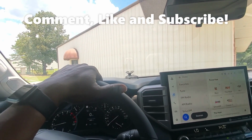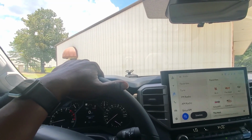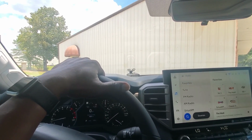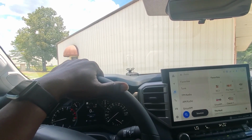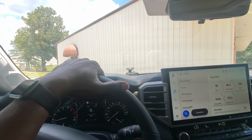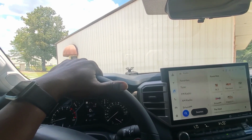Do I miss my Titan? No. Was it a great truck? Yes, it was a wonderful truck. But, you know, sometimes you move on into different things. And I tell you, this was one of the best choices I ever made.